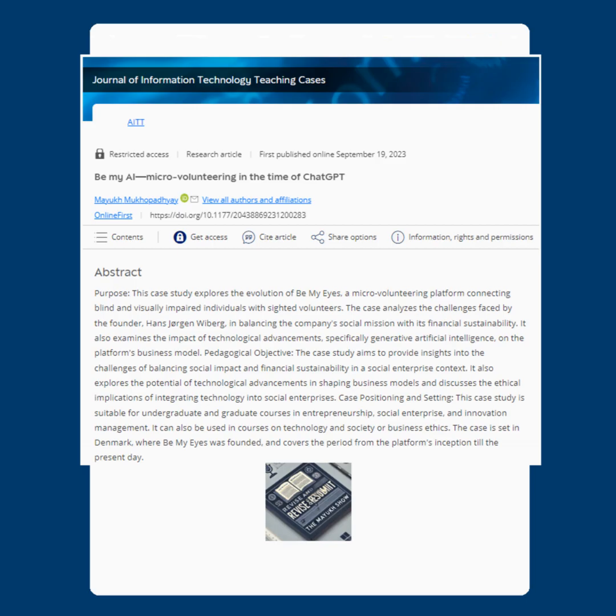It's like Be My Eyes is at this crossroads, with human connection on one side and AI efficiency on the other. So how do you navigate that? How do you embrace AI without losing the heart of what makes Be My Eyes so special? I think we need to take a quick break, and then we'll dive into those questions and more right after this.